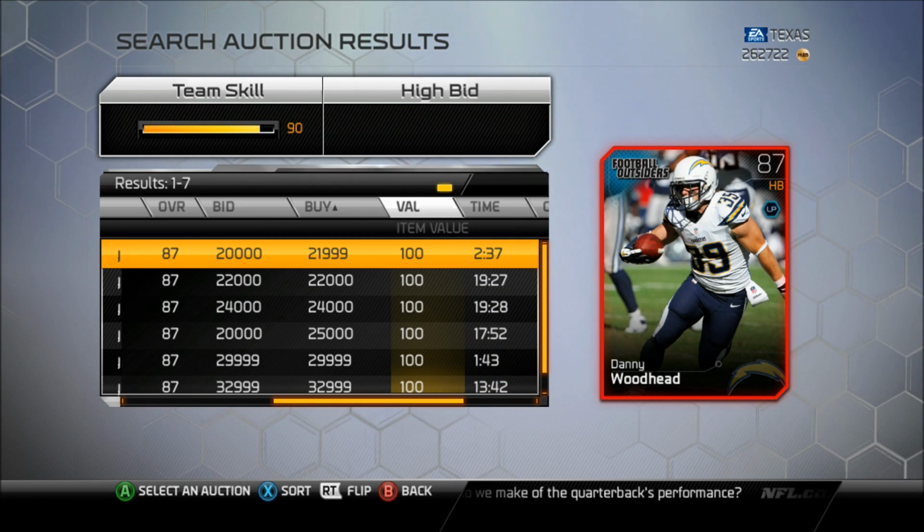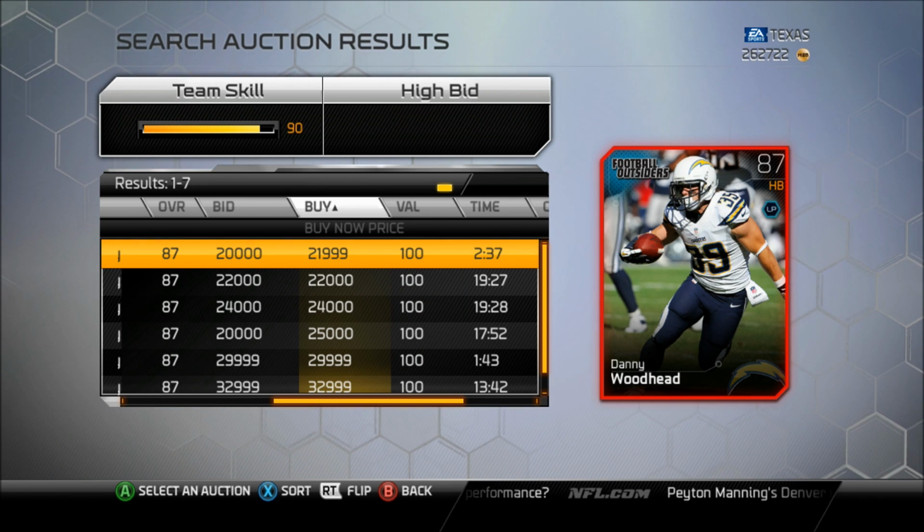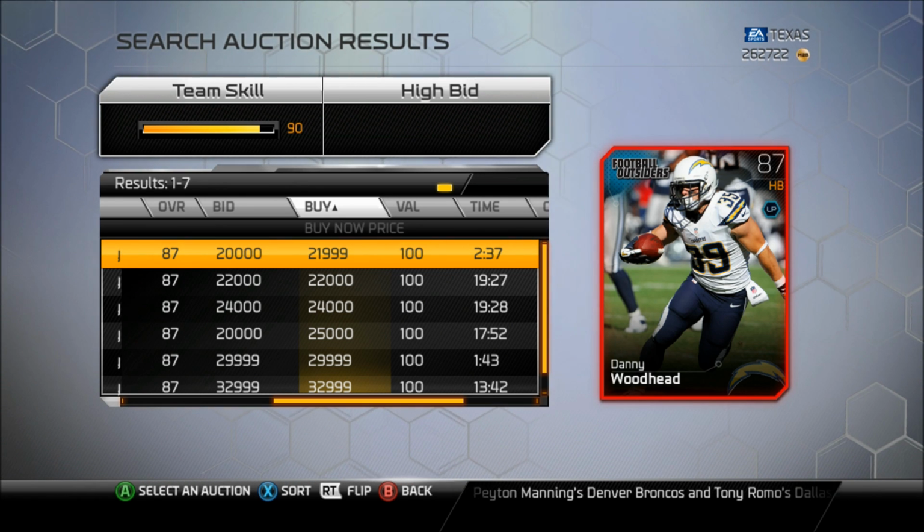especially for a halfback slash wide receiver, where I can go pick up maybe a CJ Spiller and also a Roddy White or Julio Jones to get two cards for the price of this one. So that's my opinion on that one.